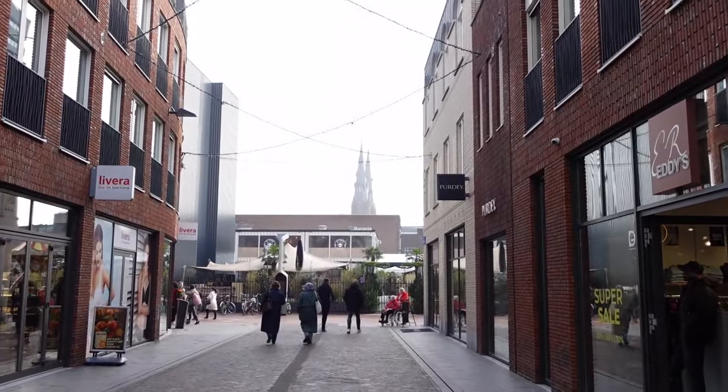That was really interesting, but now it's time to head towards our next destination of the day, and you can actually already see it here from the museum. It's that church over there.